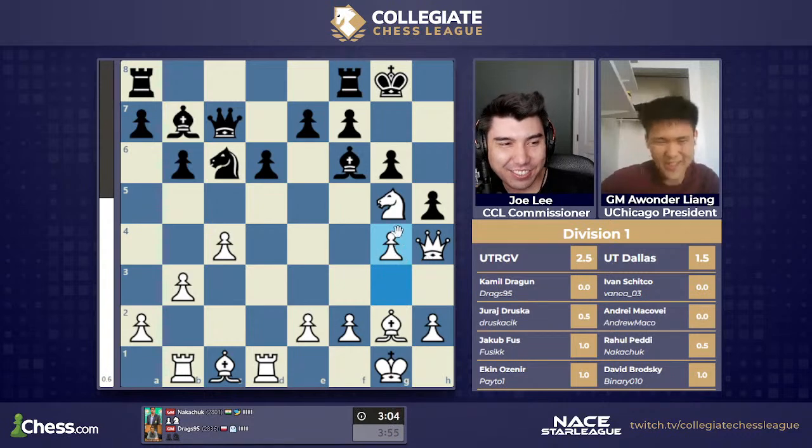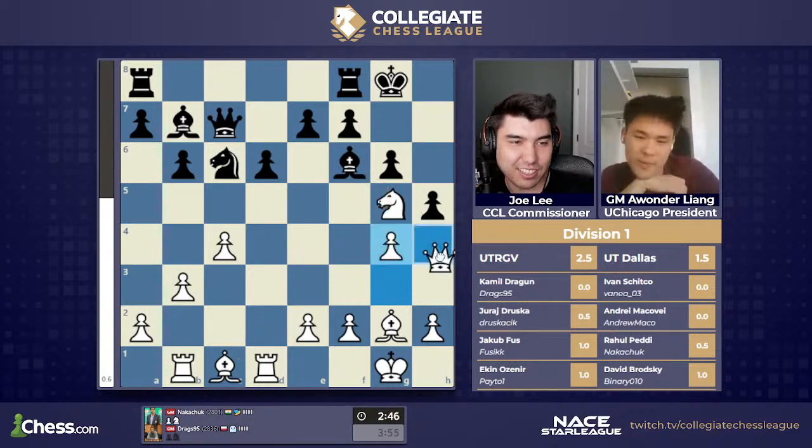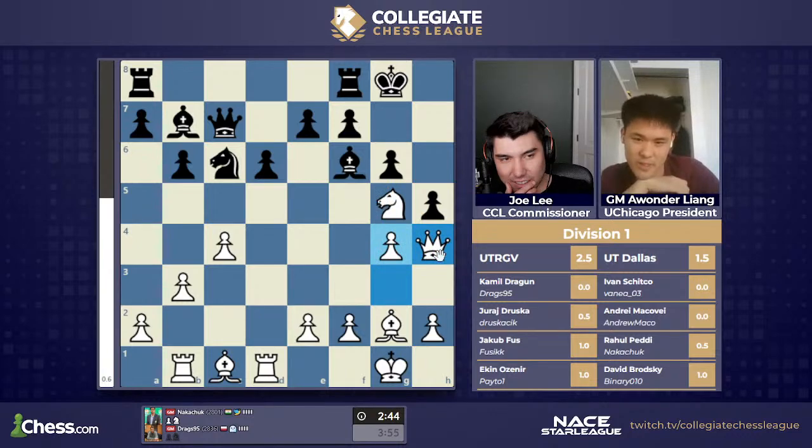Oh man, g4. It's not really clear to me what he missed, because this looked pretty straightforward to be honest. But this doesn't look amazing. I guess what I would try is bishop takes, and then hg4 and pray. So bishop hg4, g5, bishop takes g5, and h takes g4, and then hg4. It's not super clear.